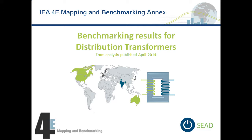My name is Jeremy Tate, and I am one of a small team who work on this collaborative international initiative, which is the Mapping and Benchmarking Initiative. And this is carried out for the benefit of policymakers who are responsible for developing the policies relevant to these products in the 12 participating countries.